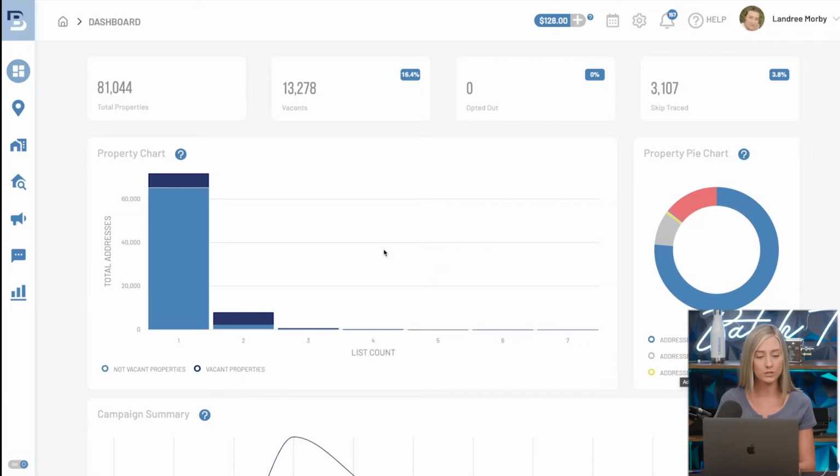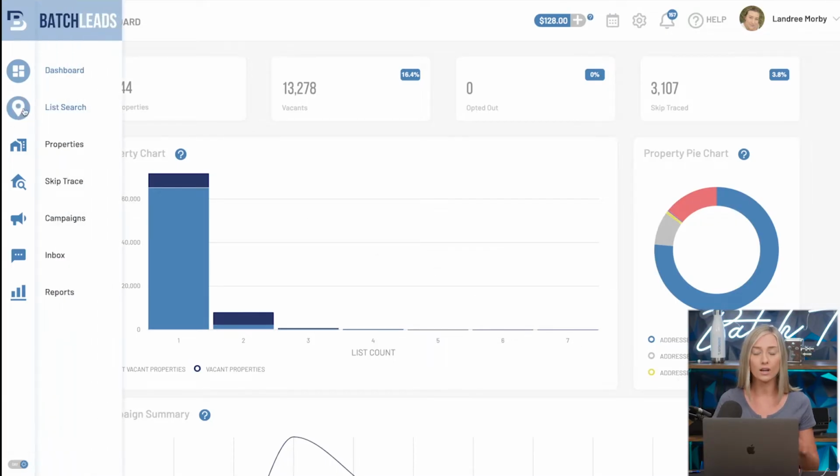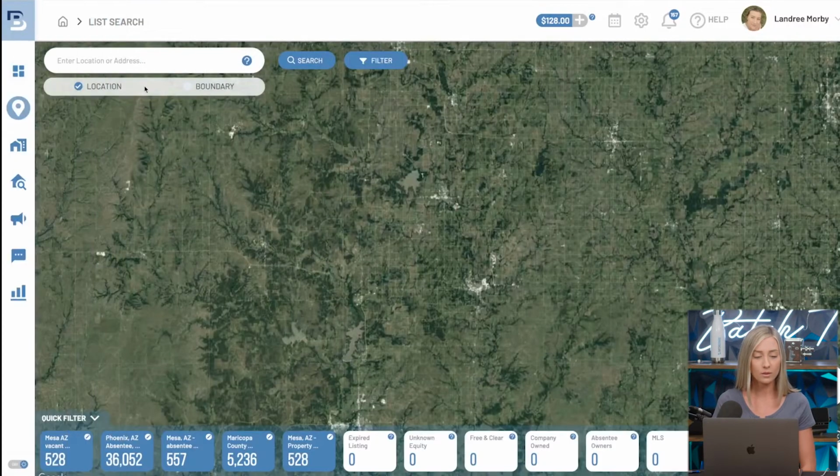So we're going to jump into my Batch Leads account and go over to the list search, an awesome tool that you can use to look up properties in any given market nationwide. Here I can look up a specific address, city, zip code, or county, or I can even draw out a boundary, which is really cool. So if you're trying to avoid a river or a railroad track of some sort, you're able to draw around that and be super specific.